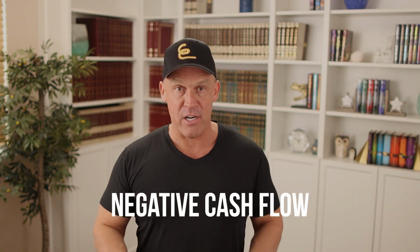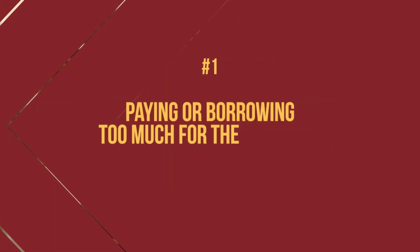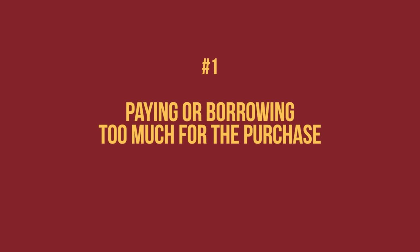Now, there are some risks of negative cash flow, and here are 3 cautionary examples. In the real estate investing business, when more cash flows out than in during a given month, that's what's known as negative cash flow. And I'm going to give you 3 costly cash flow mistakes that some real estate investors make. Number 1, paying or borrowing too much for the purchase.